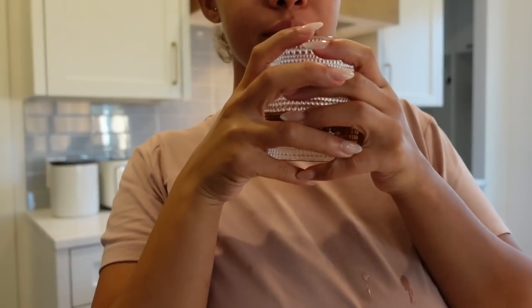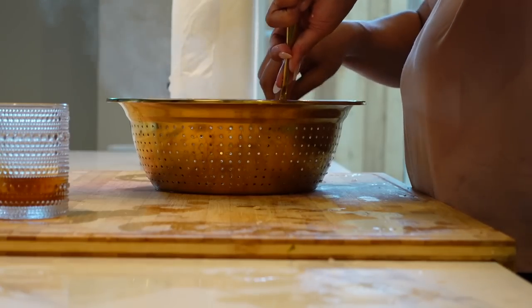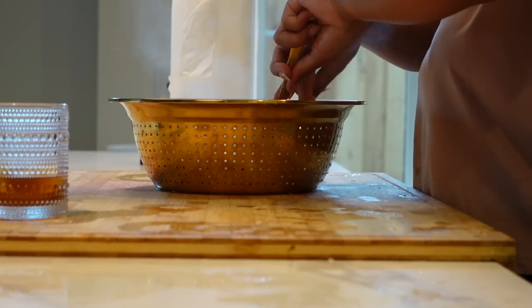And it was so good. Like, it was so good. I guess I'm biased because I already really like Long Island teas, but it was so good. Y'all can see that cup is already almost gone. And it had me feeling right, okay?